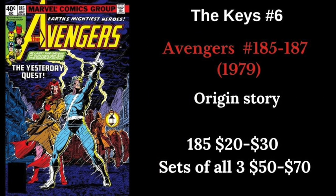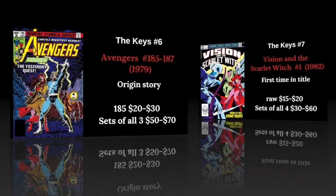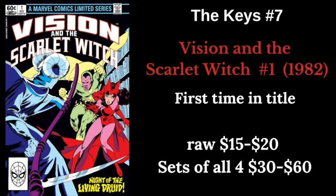Avengers 185 through 187 is her and Quicksilver's origin story. These are all very affordable keys. Vision and Scarlet Witch, the first time she's in the title. This is the first miniseries with her and Vision. This was a 4-issue miniseries, very affordable.